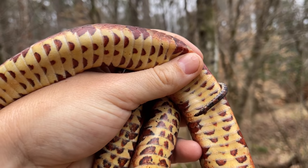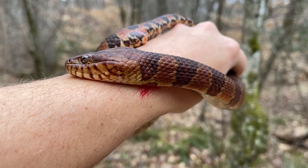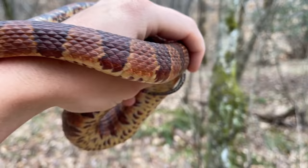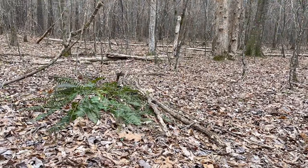Here's a look at the belly on this guy. He's definitely mellowed out since we first caught him. He was freaking out, but good looking snake is our first big snake of the day. Hopefully the first of many to come.